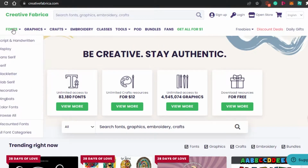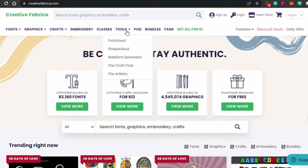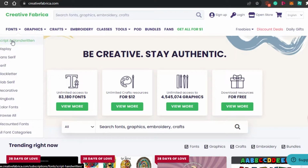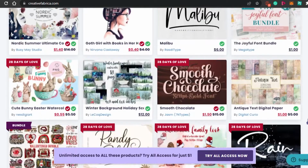They have fonts, graphics, craft, embroidery, classes, then you have tools, then they have bundles. These are the different options we get. In graphics, you can sell anything. You can sell logos, illustrations, backgrounds, patterns. These are all digital products, right? Because we cannot sell a font physically. So these are digital products.